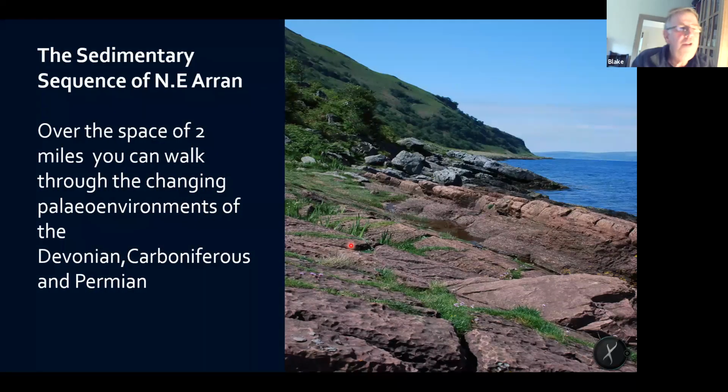Now, as you do that and come over, you've got a totally different set of rocks. And essentially, if you walk, I'm actually round this hill, around the other side, but if you walk around this coastline, in the space of 2 miles, you actually go through probably 200 million years of Earth's history, layer upon layer upon layer.